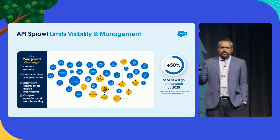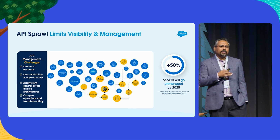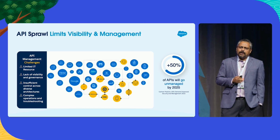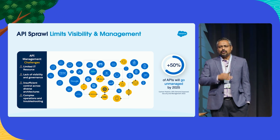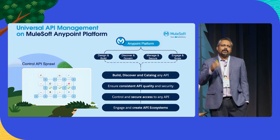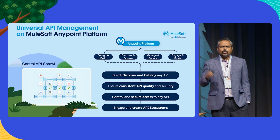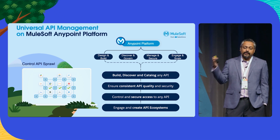Now, MuleSoft is not the only technology in play that helps you solve this problem. APIs are being built with many different technologies, many different technology stacks, many different architectures. So, we have something we call the Mule APIs, and then there is a huge bunch of APIs we recognize as being non-Mule APIs. Now, our vision for universal API management is to expand the aspect of API management to any API. Doesn't matter if it's built on Mule technologies or if it's built on non-Mule technologies.